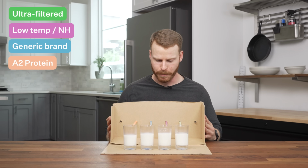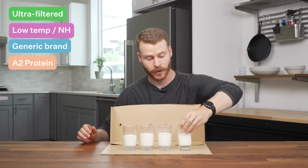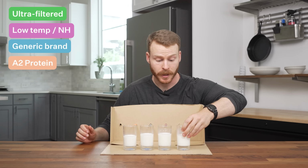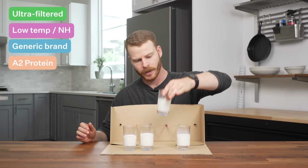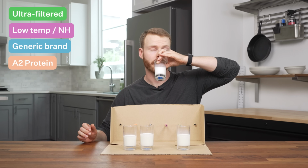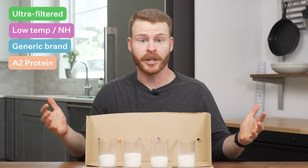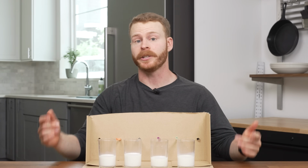Okay, so I'm gonna keep these in line. So what is green? That's the ultra pasteurized. Definitely, it feels very thick and luxurious. Number 2 is the low temp. Oh, interesting. Store and A2.